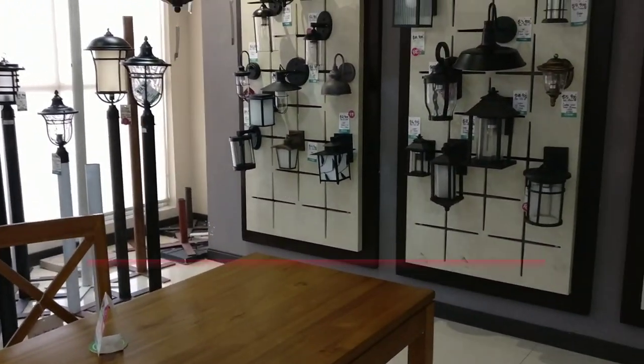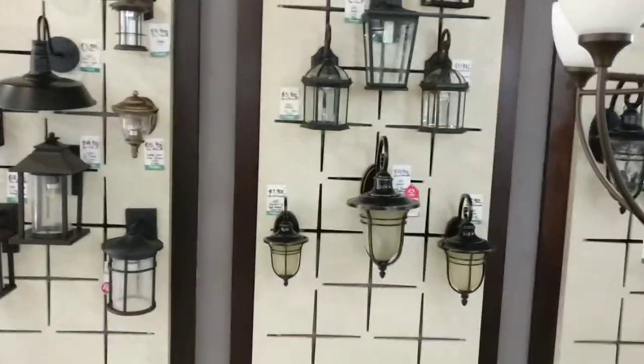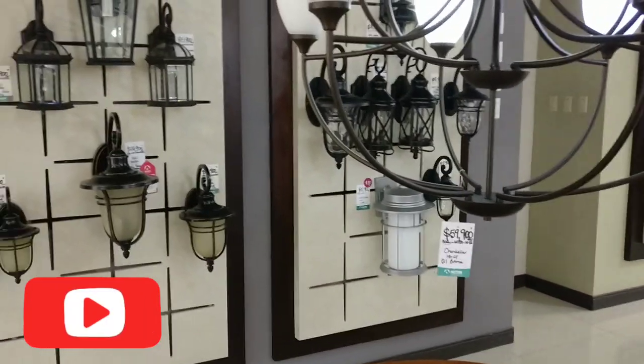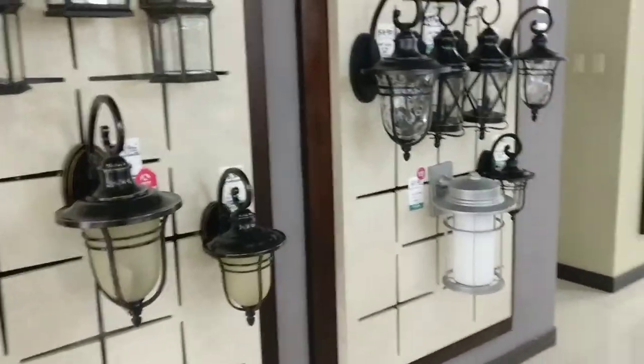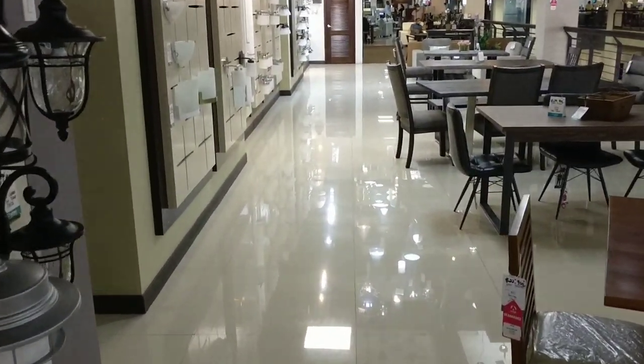Ladies and gentlemen, we are at Active Home Traders. This is where it's on Constant Spring Road. This is where you can come and you get all your furniture, your lighting, your fans, tiles, anything for your home. You can get it here.